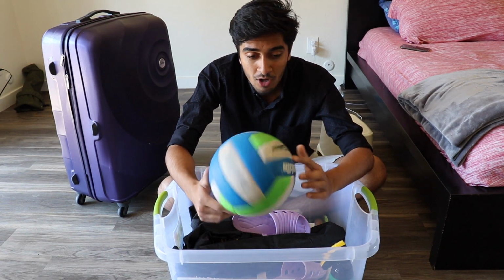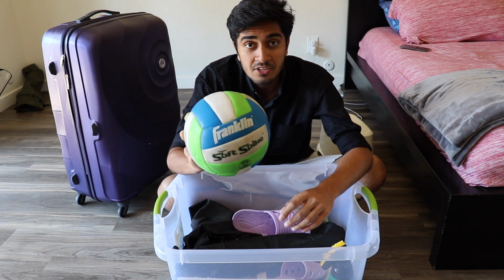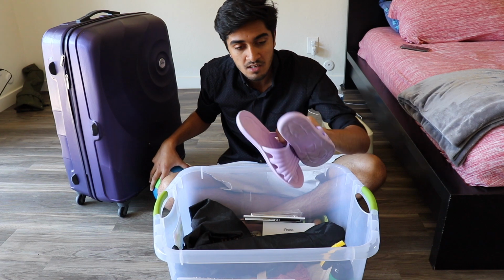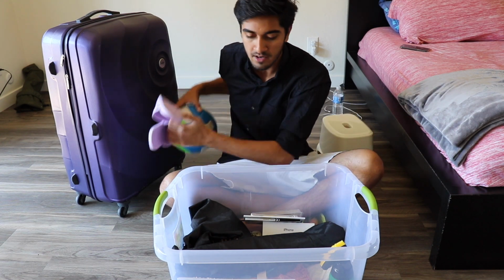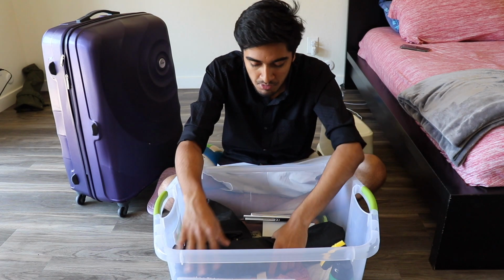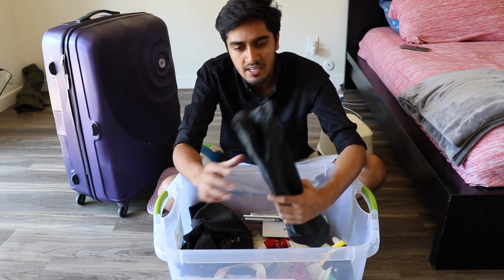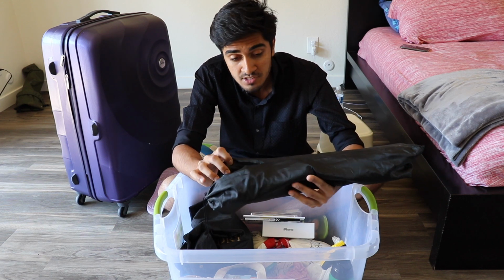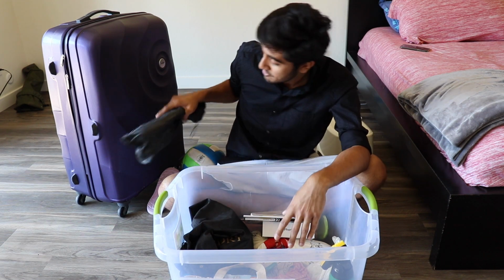So this is a volleyball. We play a lot of beach volleyball in Southern California, but I brought this here. These are my friend's slippers. I don't know why they are here, but when we moved out of our apartment, a lot of stuff got jumbled up, but most of the stuff is fine. This is a tripod for my camera, which I do not use because it's broken. I've ordered a new one from India.